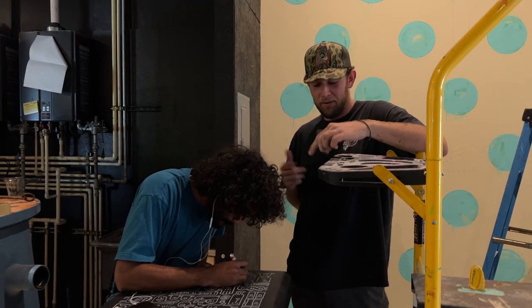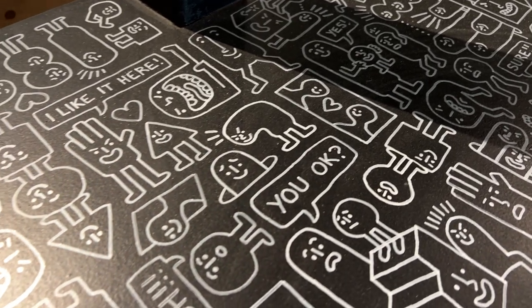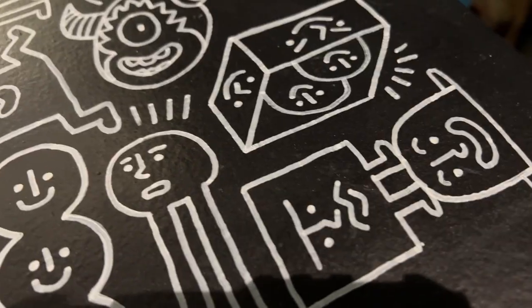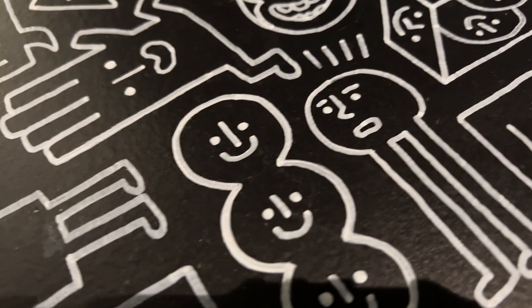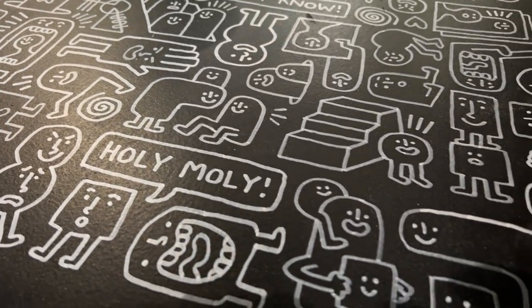All right, I'm over here with Shiloh now. He's working on his schlump characters. All the bars are gonna be covered with all these little dudes, and it's gonna be great. We got circle dudes, square dudes, so many dudes.